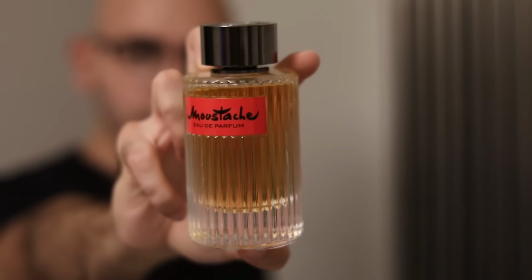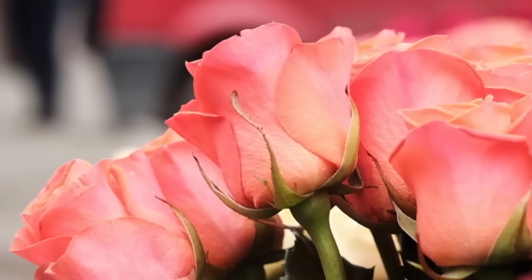This is basically 98% similar to YSL Tuxedo at 1/10 of the price. It's phenomenal. I don't know how they got it so close. It smells super high quality. It literally smells like an expensive niche fragrance. This is like a fresh rose. If you like a fresh rose fragrance, go for this. It lasts about 8 hours as well.